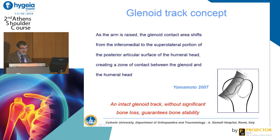So you see that there is an evolution of the concept of bone loss according to the observation of the combination of the two lesions. And Yamamoto and Itoi basically first described the concept of the glenoid track. What is the glenoid track? When you have an arm in a raised position and you have contact between the glenoid and the humeral head, the glenoid contact area shifts from the inferomedial to the superolateral portion of the humeral head when you have the arm in 90 degrees of abduction.